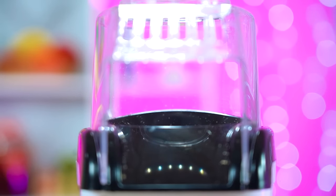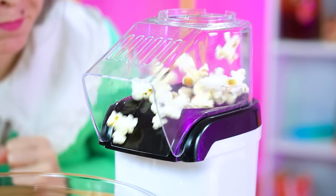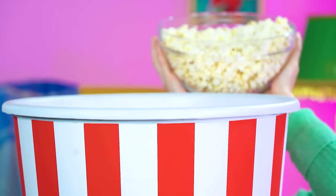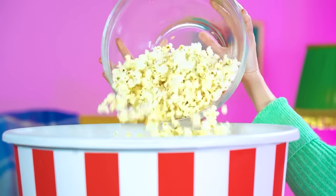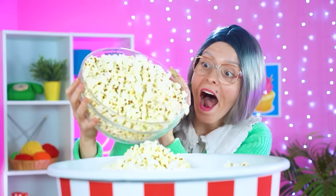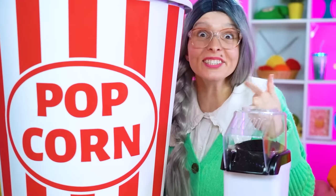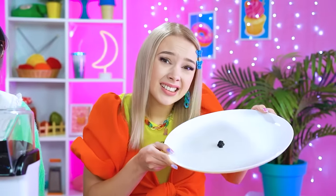Grandma! Power on! Look at this magical machine working! Pop, pop, pop! Pop, pop, pop, pop! Let's try one! Yep! That tastes so good! Giant popcorn for the win! I popped this corn like there's no tomorrow! Just look at all that perfect, delicious, buttery, and salty kernels! Yes, that's mine! Mine is at least small, which makes it cute, right?